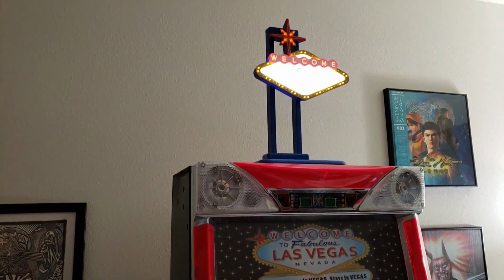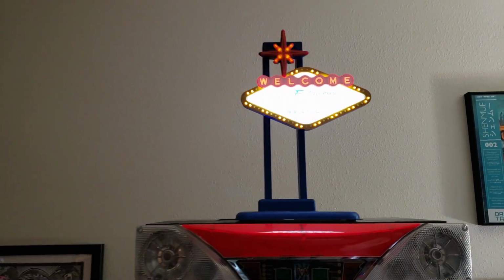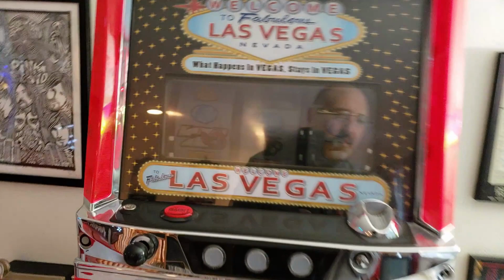And then I have this Welcome to Las Vegas sign up top there. It's kind of hard to see. The LEDs are washing out a little bit. But yeah, should we fire this up? Yeah, why not? Okay.